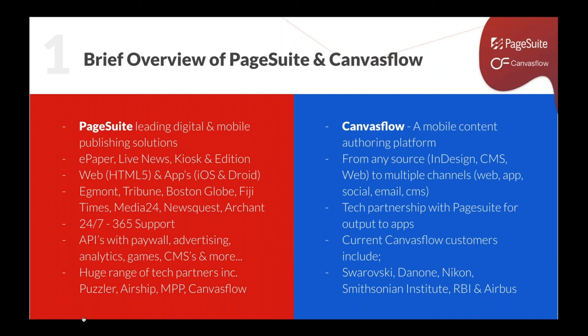And you can see that we're dealing with diverse brands and publishers, from Swarovski, Danone, Nikon, Smithsonian Institute, RBI, and Airbus, to name just a few. Nice. So brands as well as more traditional B2B and B2C publishers as well. Yeah, absolutely. Relevant to anybody creating any kind of content, really.